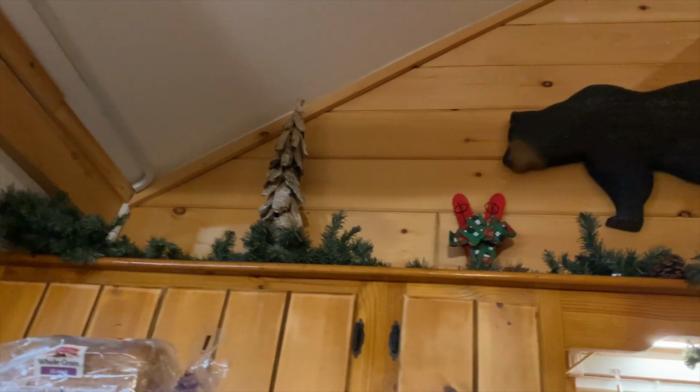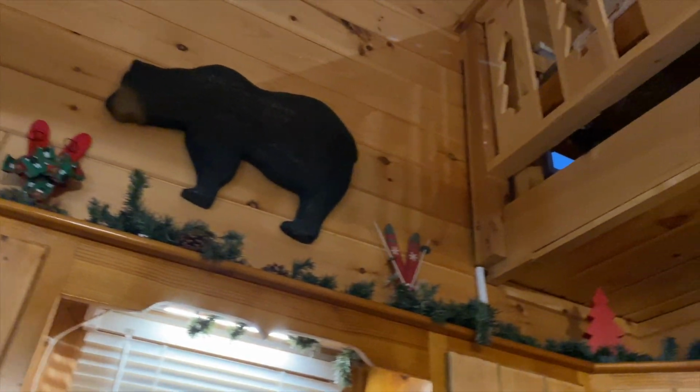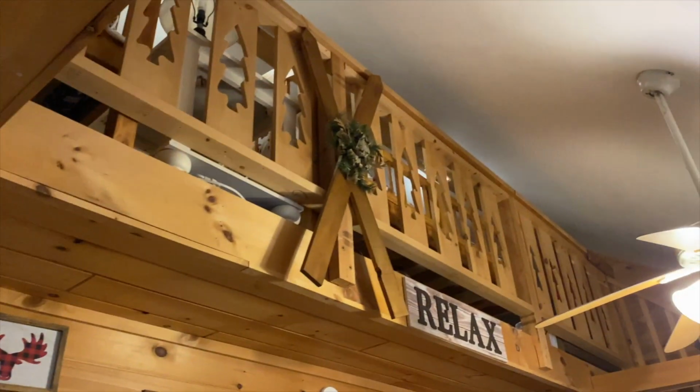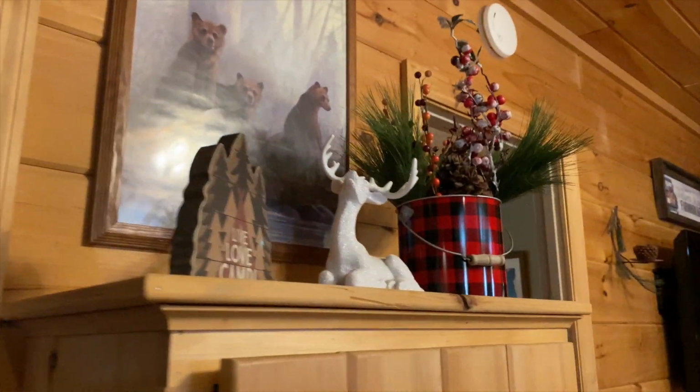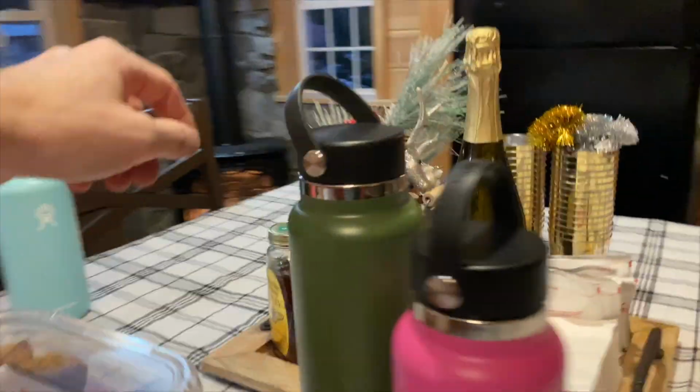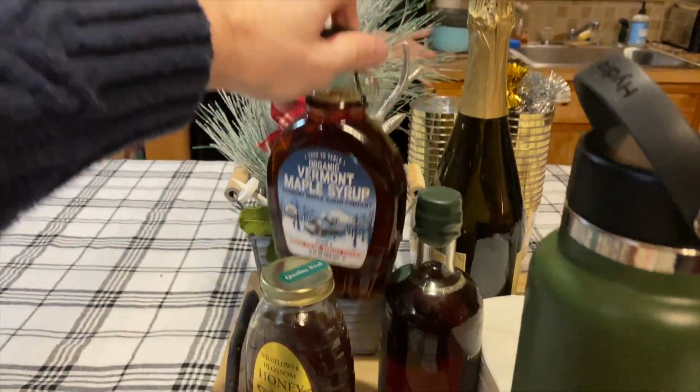I have to admit, this family, they've been doing this for many years. They decorated every square inch of this place for Christmas. Up here, they have decorations throughout the entire place. They brought in some of this kind of stuff. And the cool thing is that they left us some organic maple syrup and so many goodies.